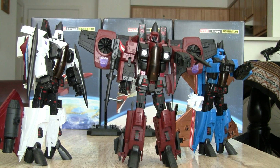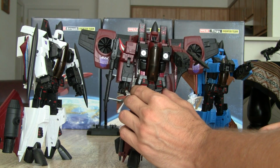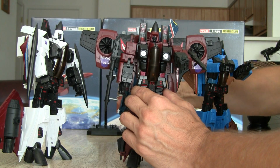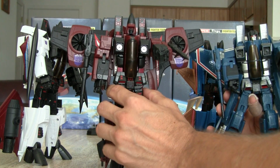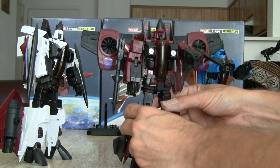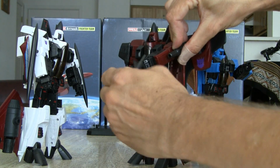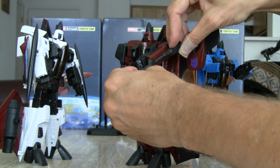Alright, done with Thrust. He's a little bit different looking than the other two because of his wings. Since his large wings are near the upper part of his body, they just left him like there. So he's kind of got the look of a Thundercracker with the wings up. And he's a little bit top heavy too, I noticed, so it's kind of hard to pose him. I was trying to pose him earlier and it's kind of tough. Also, like I said, his rockets are two-piece. This actually comes out. I wish I could get that to fire. That'd be cool, but oh well.